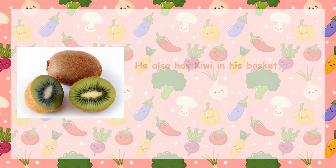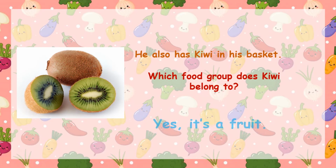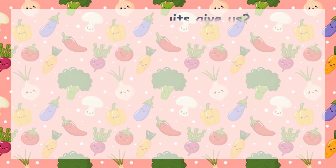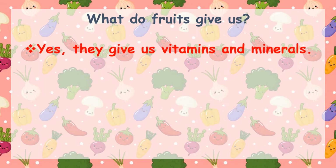He also has kiwi in his basket. Which food group does kiwi belong to? Yes, it's a fruit. What do fruits give us? Yes, they give us vitamins and minerals.